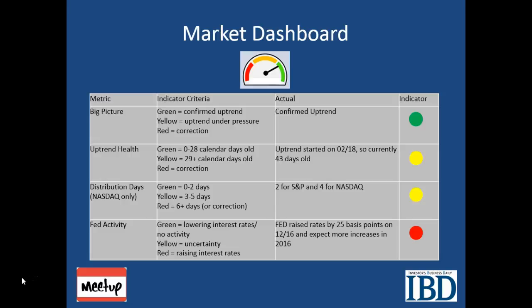All right, here's the market dashboard. Same thing we did last month, just updating the indicators here. As of the time I did this presentation, the market was in a confirmed uptrend, so we get a green for that one. The uptrend is almost 7 weeks old now, or 6 weeks old. Typically, stocks will break out in the first 4 weeks of a new uptrend. So I'm giving that one a yellow because we are still in an uptrend, but it is kind of an old uptrend.